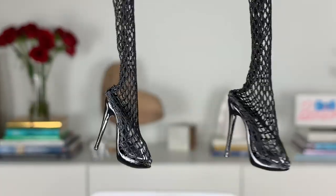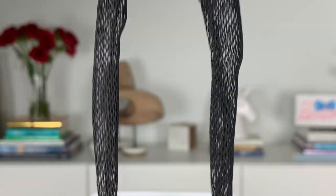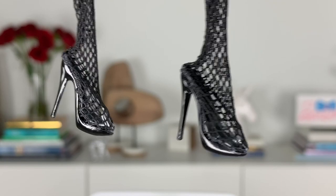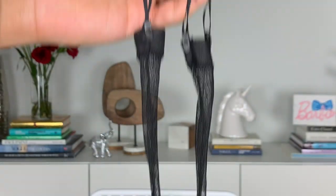And then there are the boots outside of her feet. They definitely look a little bit scary because they're more of a sock attached to the platform and heel portion. But yeah, I love the combination of that with this.